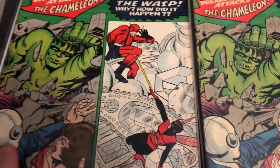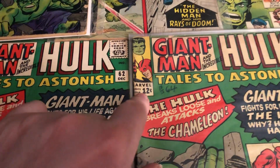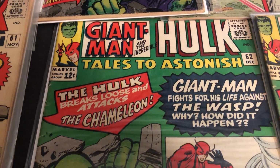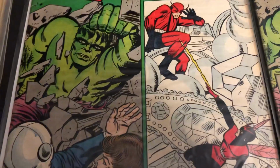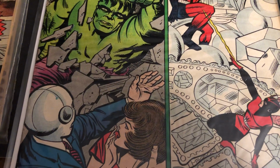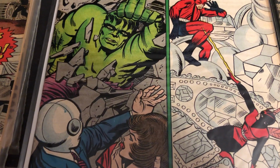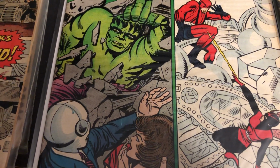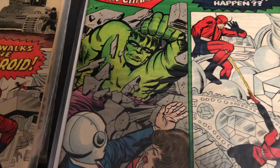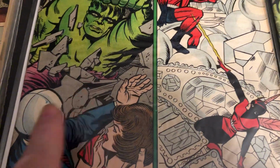And this one's a lot better shape than this one. And this one has the pinup. See, somebody back at... Somebody wrote 64 on there. So we got the Hulk breaks loose and attacks the Chameleon. So this is like the first appearance of the Chameleon outside of Spider-Man. He was only in issue 1 and 15 and a little bit in Suspense 58 or 9 when he was with Craven and they were going to fight Iron Man, but they get beaten right away, so they don't really count that. So here he is here, but his face is faced that way.